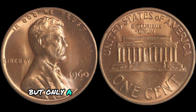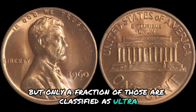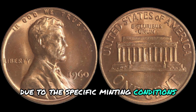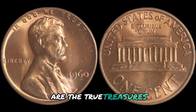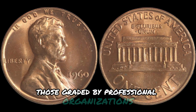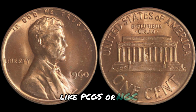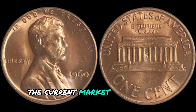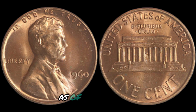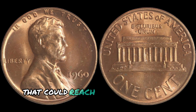In 1960, the U.S. Mint was bustling with activity. This was a time when pennies were still made primarily of copper, giving them that distinctive rich color we associate with older coins. The year was marked by a significant increase in coin production to keep up with the growing economy. But why ultra? The term ultra refers to a specific set of conditions during the minting process that created a unique and almost flawless coin.